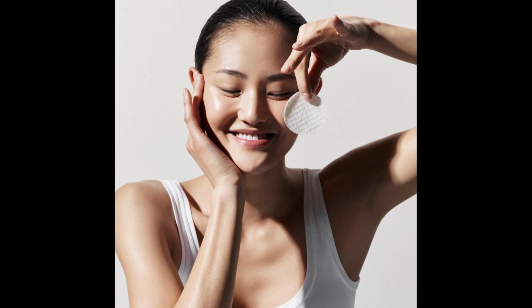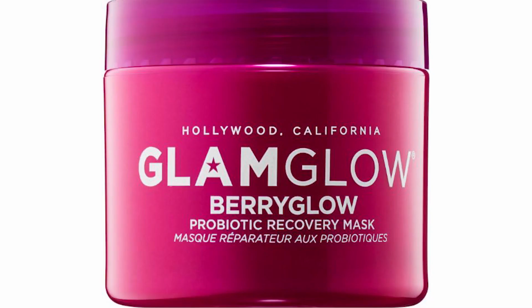Next, we have from GLAMGLOW. It's the BERRYGLOW Probiotic Recovery Face Mask. This sells for $49 for 2.5 ounces. This is a moisturizing mask packed with super berries and probiotics to help repair skin's moisture barrier. And it's for all skin types. And it'll help your skin with dryness, dullness, and uneven texture, and fine lines and wrinkles.